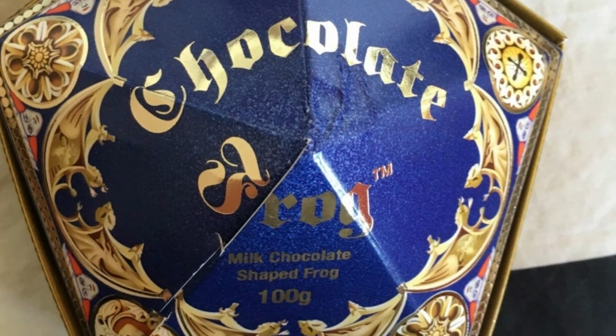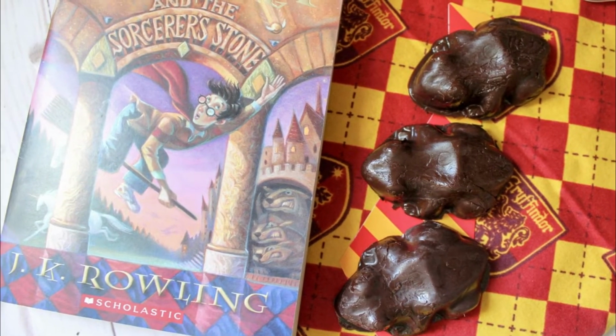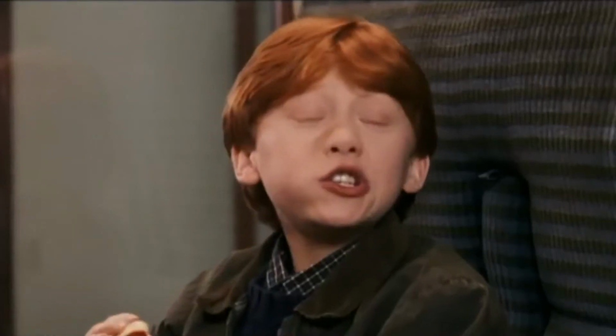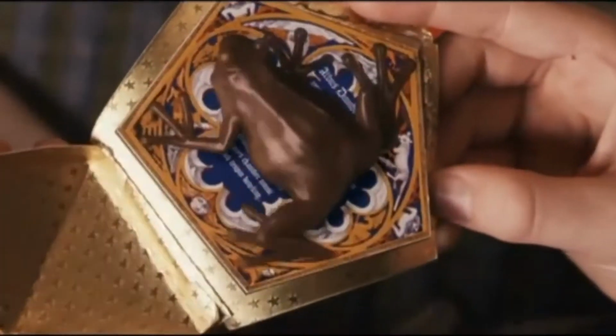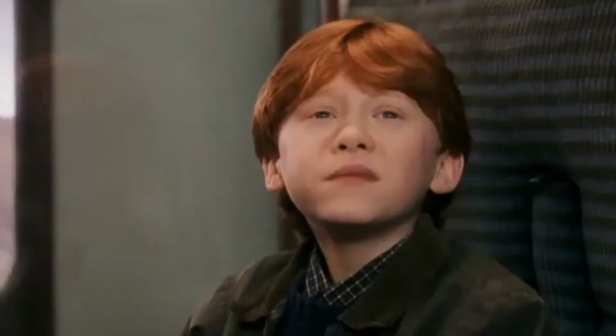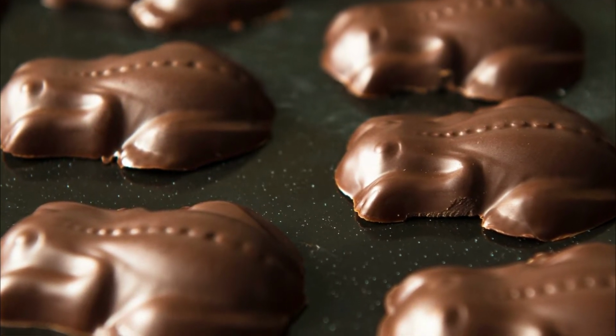The first chocolate frog is seen in Harry Potter and the Sorcerer's Stone, when Harry Potter bought a little of every snack on his first Hogwarts Express trip and shared them with Ron Weasley. They really bonded over chocolate frogs. Since then, the chocolate frog has become a recurring sweet throughout the series. If you want to make your own chocolate frogs, we recommend using milk chocolate and adding your collectible cards.